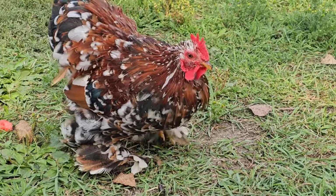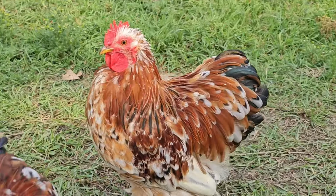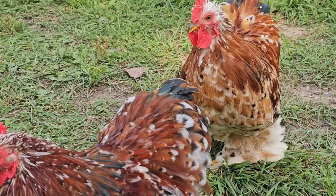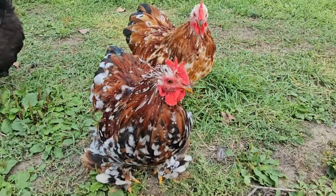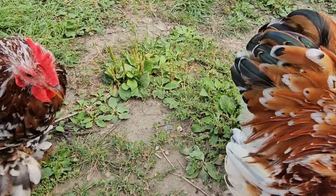A 2-pound rooster versus a 15-pound rooster. Common sense tells you they're a lot easier to manage than a 15-pound rooster. So yeah, if you're wanting to keep roosters around, you might want to consider them, because they'd make a great addition.